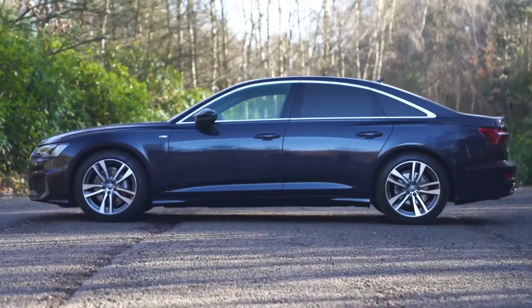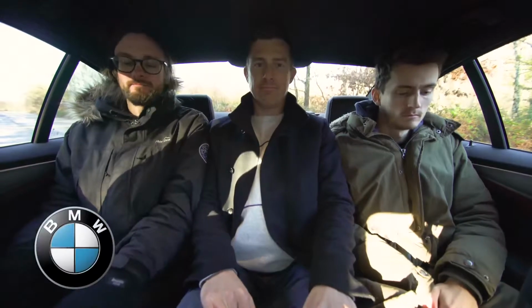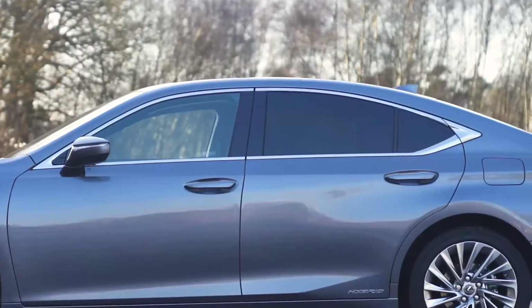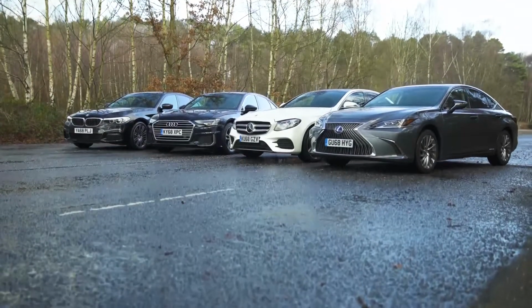And if you want to split your Uber fare 3 ways, the A6 wins out again, as it's the best for carrying 3 adults in the back at once, followed by the BMW and then the Mercedes. Last of all is the Lexus, which feels quite cramped due to its narrower cabin and that swooping roofline. There is, however, little to choose between the cars when it comes to fitting a child seat.